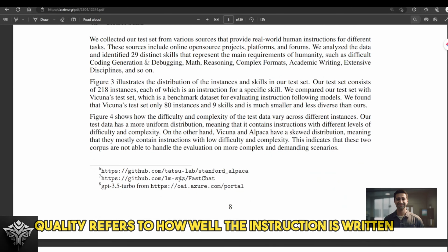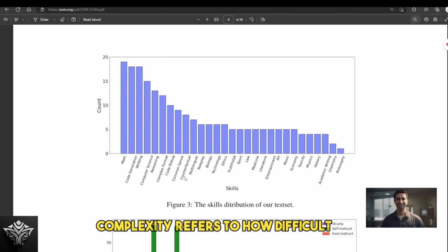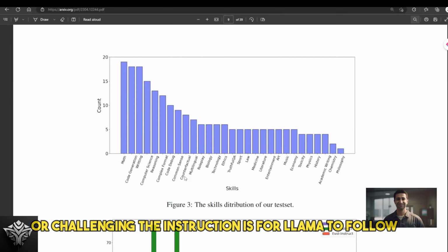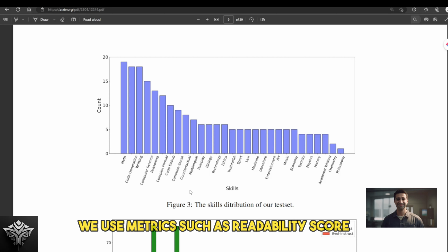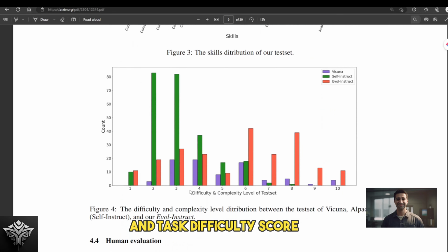Quality refers to how well the instruction is written and how clear and coherent it is. Complexity refers to how difficult or challenging the instruction is for Llama to follow. We use metrics such as readability score, lexical diversity score, and task difficulty score.